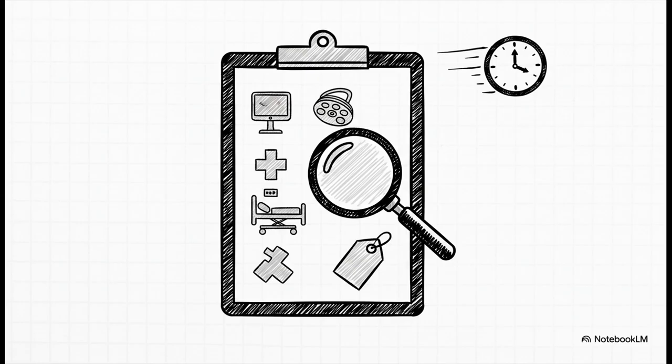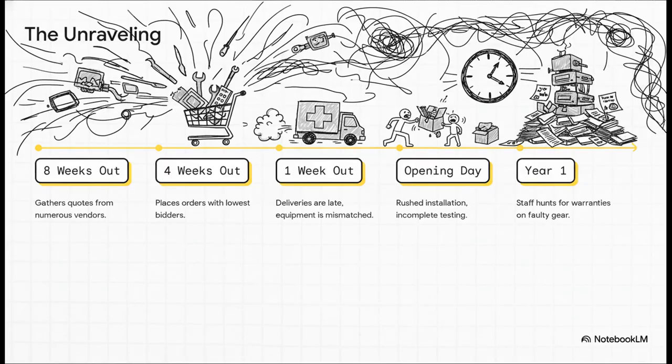Sounds reasonable, right? But the clock is ticking, loudly. And this is exactly where things start to fall apart. With just a few weeks left, she's firing off orders to a dozen different companies. In that kind of time crunch, the vendors are just scrambling. They can't get you the best gear, they can only get you what's on the shelf right now. Then delivery week hits. Trucks are late, some pieces of equipment don't even work together. Installation turns into this frantic race to opening day with zero time for proper testing.